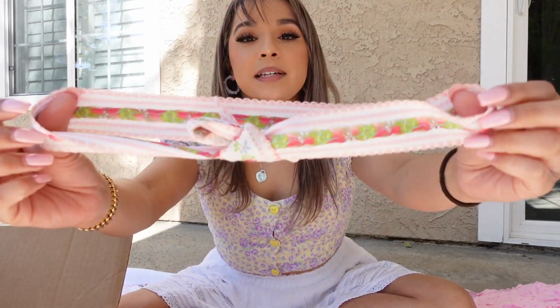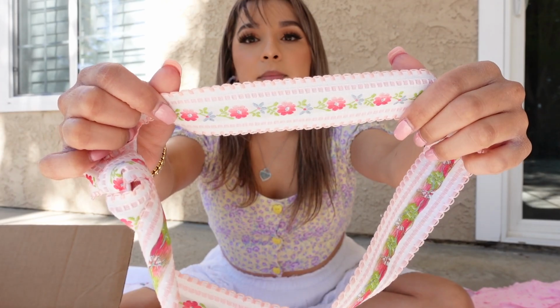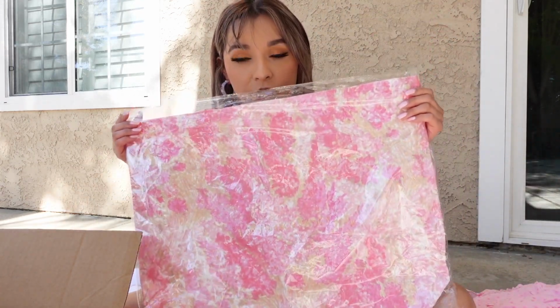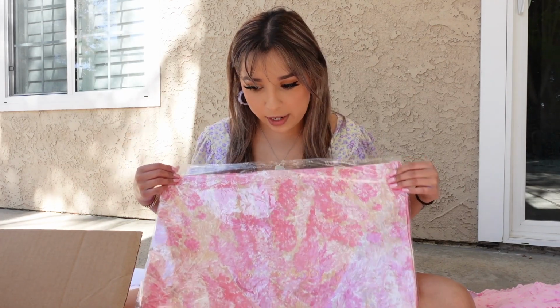Oh my gosh, and then this in my hair would be so cute. This is the little ribbon up close. Love that. She's so sweet. She added some extra stuff, like I said, the ribbon. She also added this super cute Loveshackfancy tote bag. Like, what? I have not opened this yet.